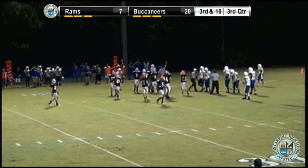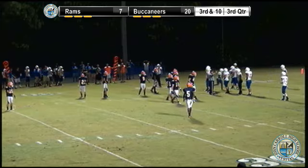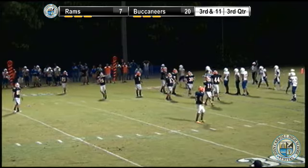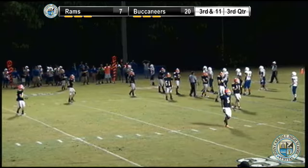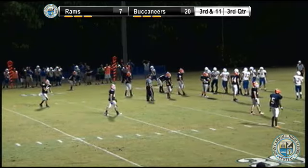Jordan Hopkins on the carry. It's back to the line of scrimmage, but no more. Tackle made by number 9, Brandon Davis. Third down and 11.